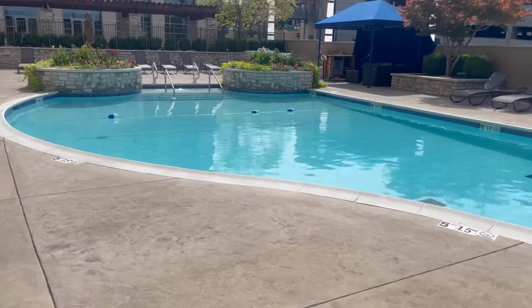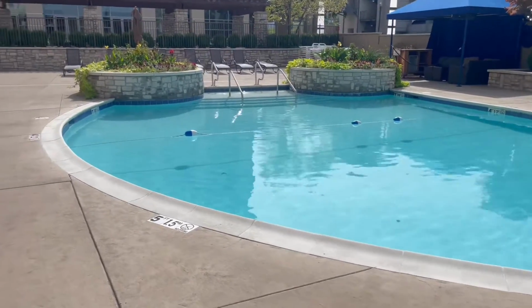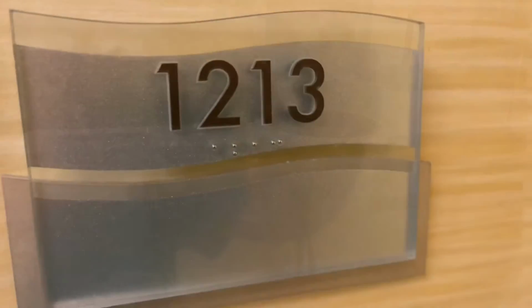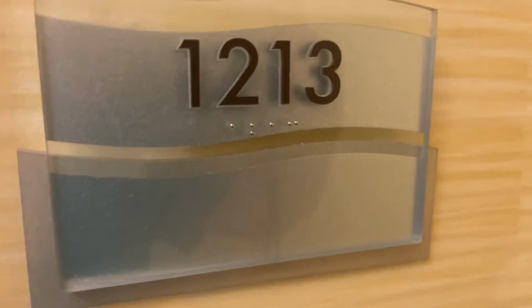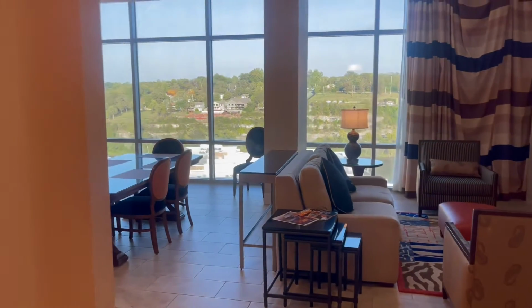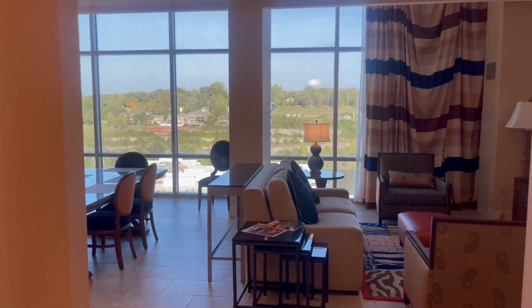So if you're going to swim laps, you're going to have to swim under those ropes each time you come to them. There's the second cabana. Not a tremendous amount of chaise loungers out here. So for our stay, we selected the Presidential suite. It's a 1-bedroom condo on the 12th floor. Presidential suites are a designation they have for units that are up on the 12th floor.